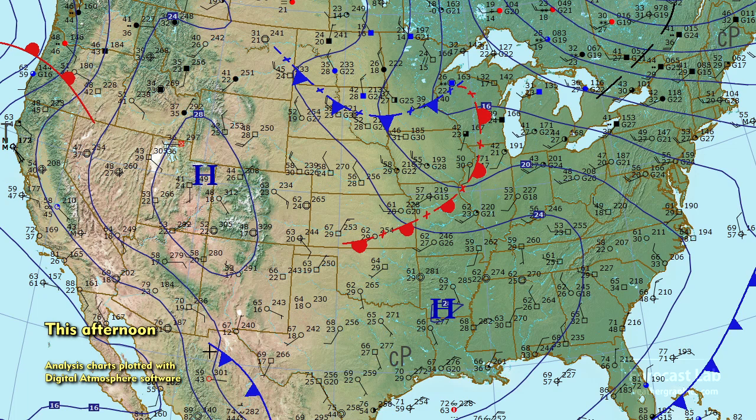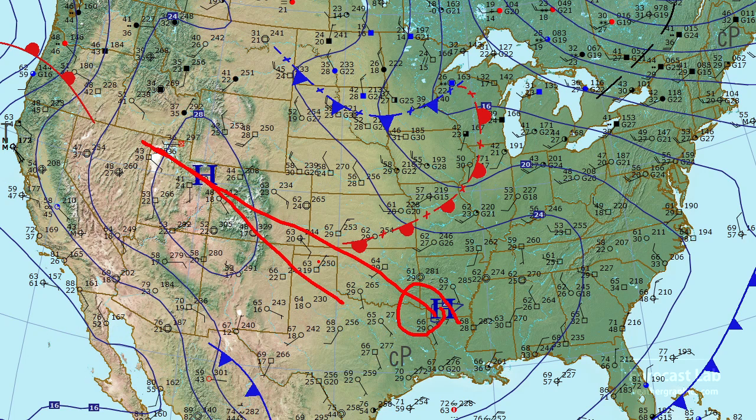The surface map for this afternoon shows what we call a large prevailing high, 1030 millibars, extending from Utah all the way down towards Louisiana. And that's given us kind of a ridge across the central and western U.S. North of there, we've got the northwesterly flow going.